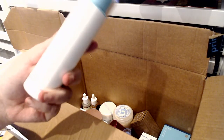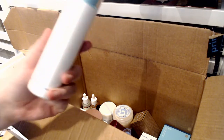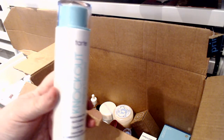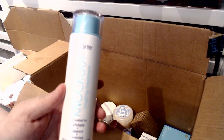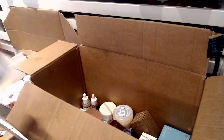All right. I've got the Tarte Knockout. This is their tingling treatment. So normally I actually don't like skincare from makeup brands. However, I am a pretty big fan of this product in specific, so I'm going to save this.